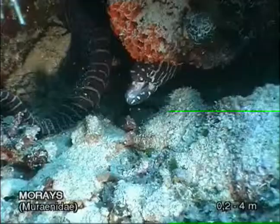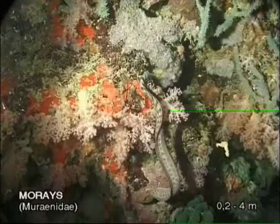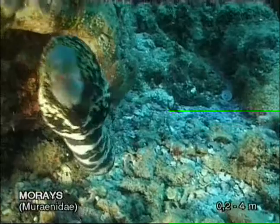They have bad eyesight, but have an excellent sense of smell, which they use when they go out to hunt at night. These creatures are not known to attack humans except in places where they are fed by divers. Sometimes they might confuse a diver's hand with food and unintentionally bite it. The largest species can get up to 4 meters long.